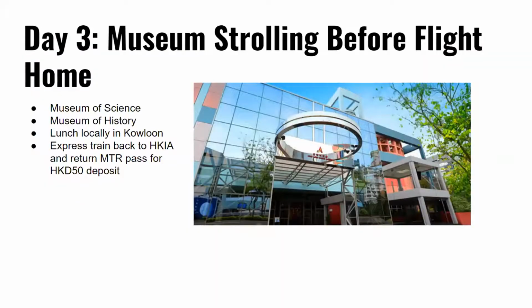My day three, this is what it would look like. Very short because this is the day that I'd be flying back, typically to the Philippines this time. It consists of just walking around the Museum of Science and then the Museum of History, lunch anywhere in Kowloon really, and then taking the express train back to HKIA. Returning the MTR pass, if you have that, gives you back your 50 Hong Kong dollar deposit.